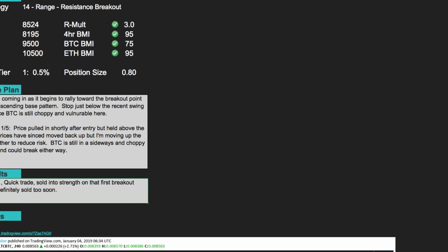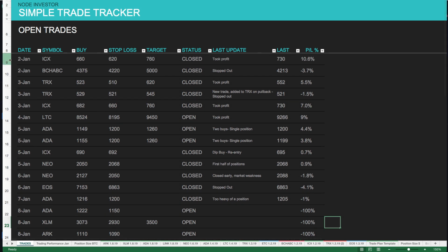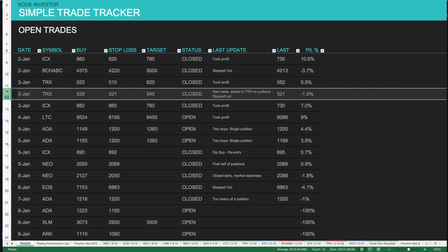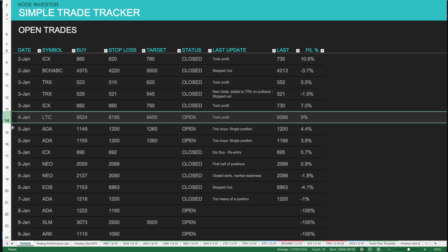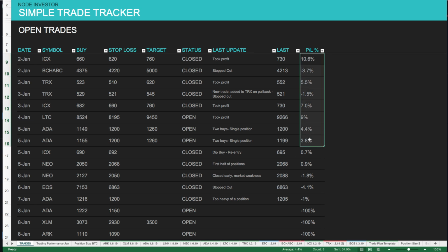And that's where most of these here are documented, right? So you can see, that was Icon there, BCH there, Tron 1, Tron 2, added on a pullback, got wicked out, Icon, Litecoin, Cardano. And so, not real big wins, nothing too drastic, nothing to write home about, but not a bad start, still in the green.